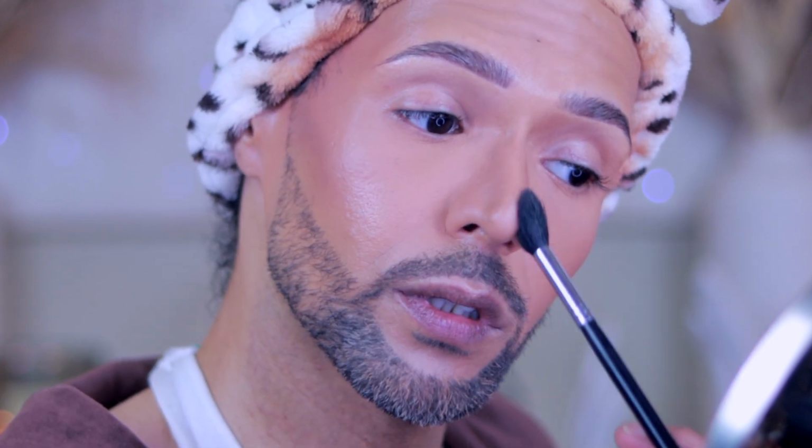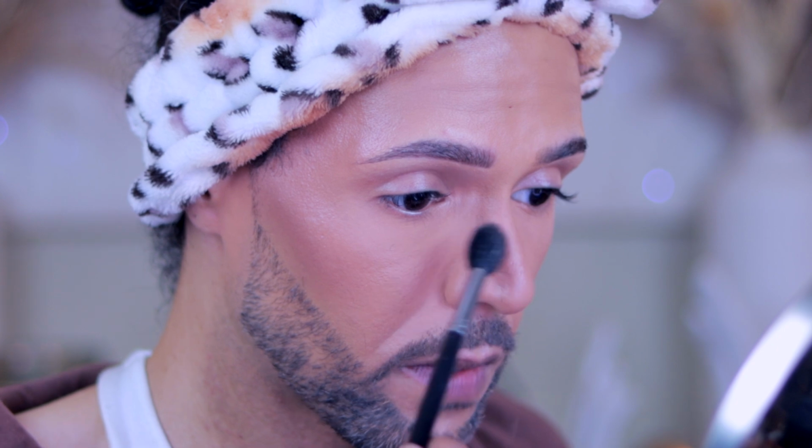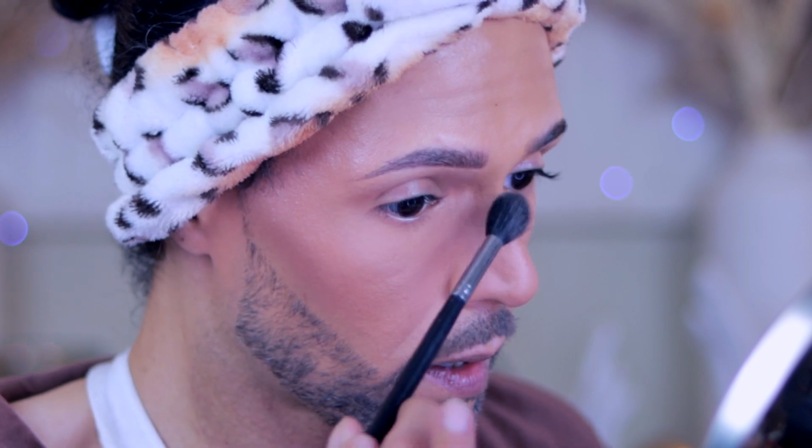And if you feel that this is a little gray, all you have to do is take a little bronzer on top of it, and it just melts everything in, I promise you. I'm going to finish sculpting out the face. Now that we're nice and sculpted, as you can see from the sides of the face and the forehead, everything is very narrow, and even on the nose, we have a little bit of sculpting going on, okay?